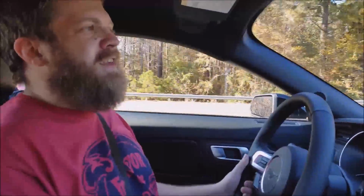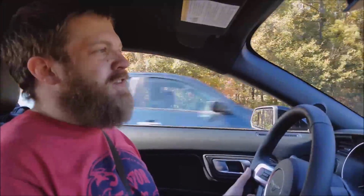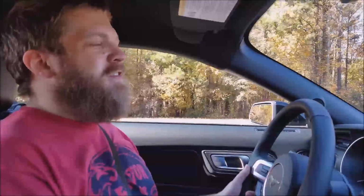I think these cars would make more power if they weren't electronically limited, because Ford limits the speed to 155 miles an hour. Once you hit 155 miles an hour, you're done. That's it. So we have to wait until the tuners get at it before we can really see just how fast these cars can go. Although the Ford engineers are saying that 160 is the limit of the aero of the car, and that's why it's set so low.